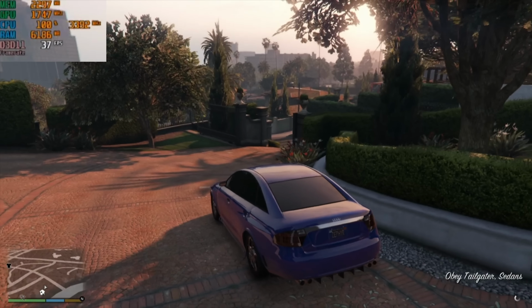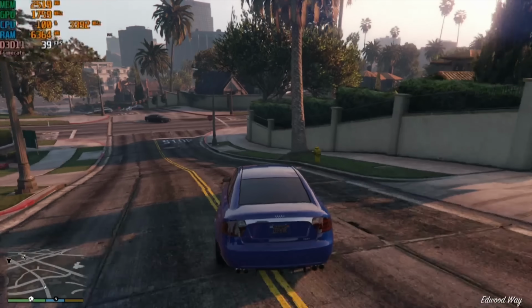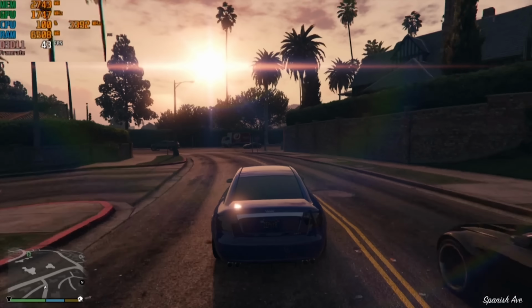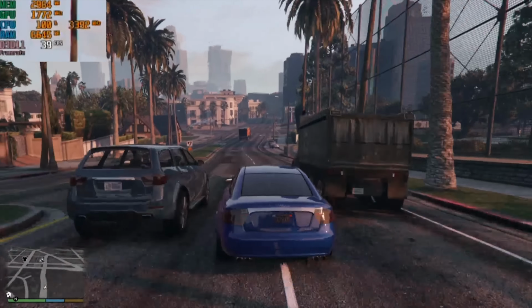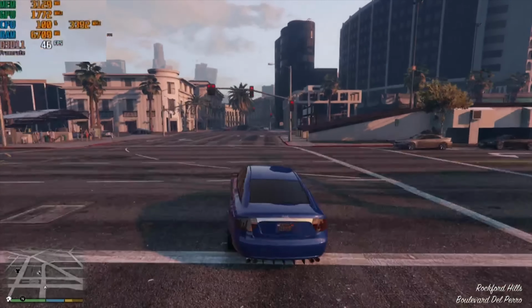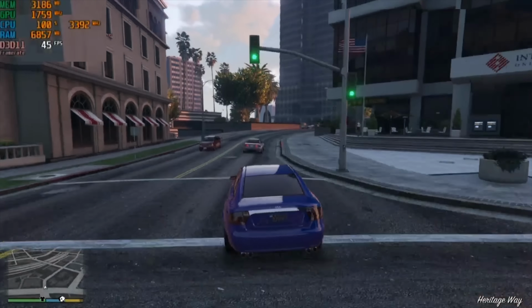So as we step out into the world here, you'll notice that we are running in the upper 30s, which is obviously not the best frame rate. Usually if you're trying to hit 60 FPS, we may be able to do that with this card, but we're definitely going to have to tweak some settings. So let's drive around here for a second and see if that frame rate, which seems to be going up as we get into town, a little bit more confined space here.